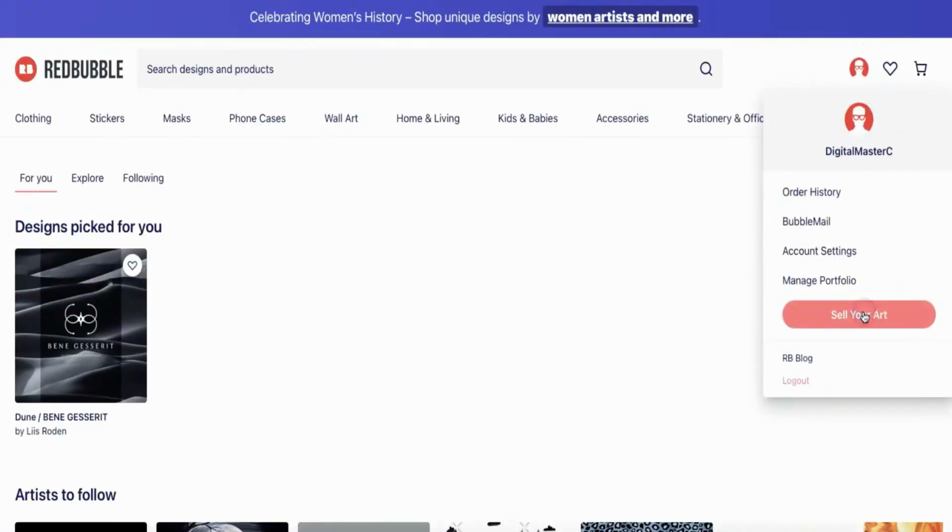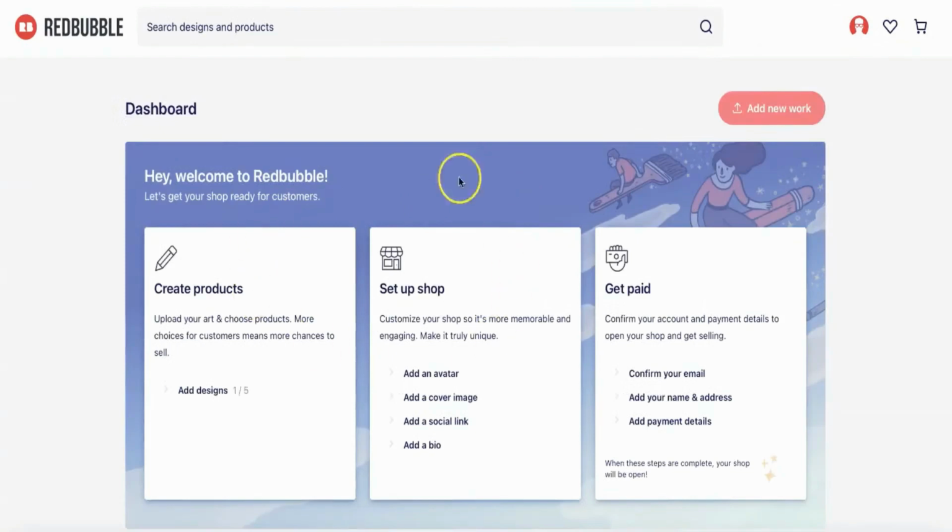Now you can see your dashboard on Redbubble. On this page you can see what else you can do to set up your shop. You can start creating products. Simply upload your art and then choose products.